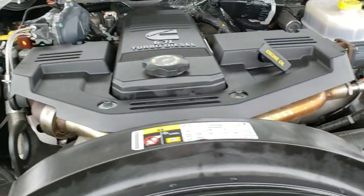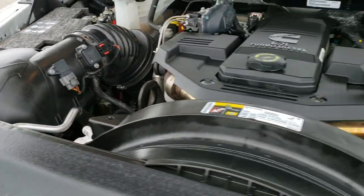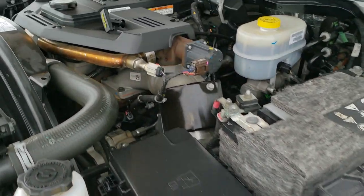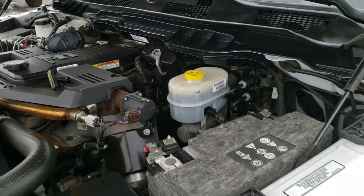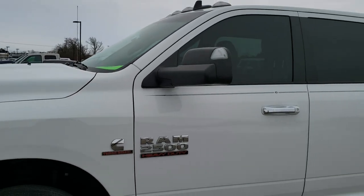And under the hood, we have the 6.7 liter Cummins diesel. Engine bay is very clean, runs very smooth. This truck has been fully safetied and inspected by our service shop, has a fresh oil and filter change. All the fluids have been checked and topped off. The truck has been gone through mechanically 100% and is 100% ready to go.